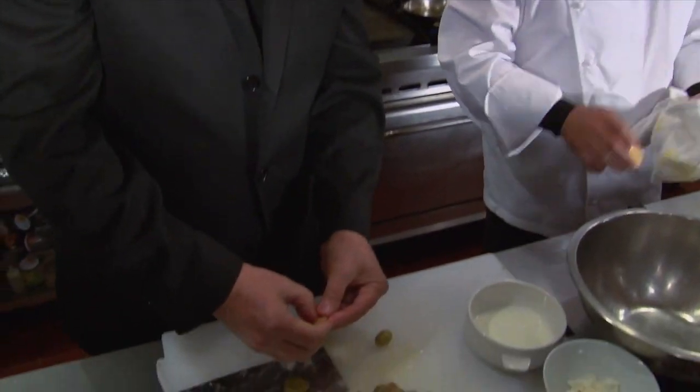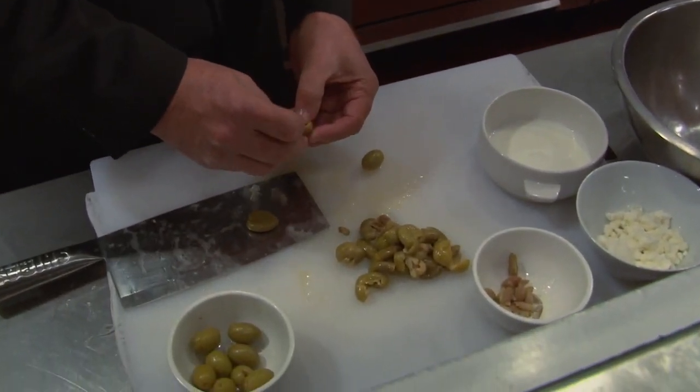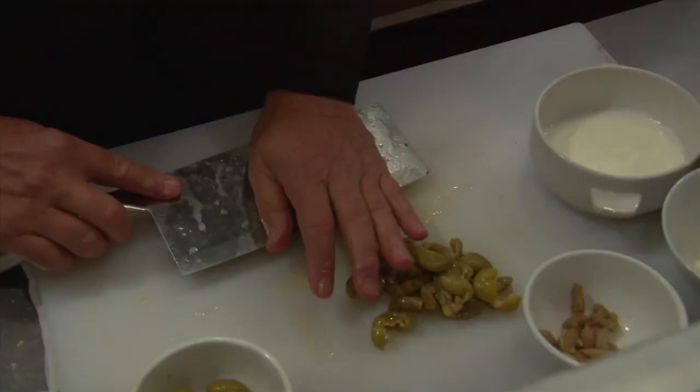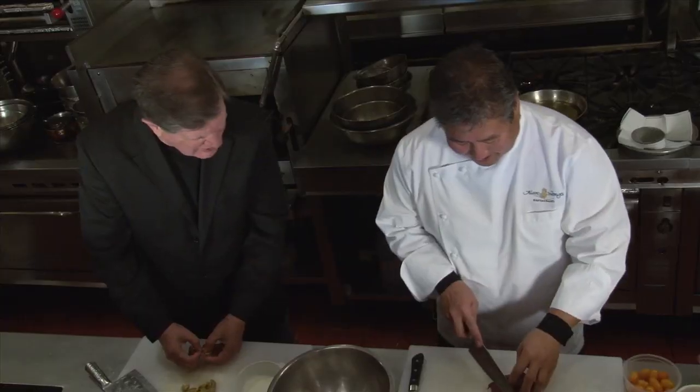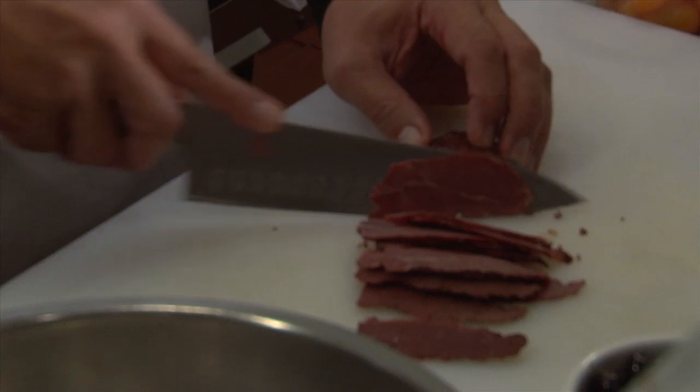Okay, and I am making progress on these olives, although I can't say that they are as pretty as an Alan Wong olive. What's happening, John? Yeah, there you go. You know, that's one of my better ones. While you're still working on your olives, I am working on my pipikala, steadily. Oh, that looks good.